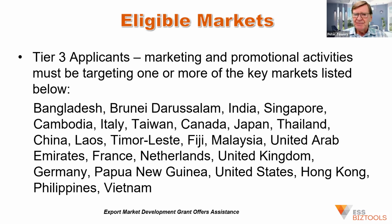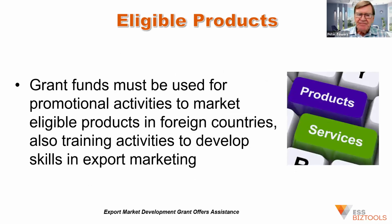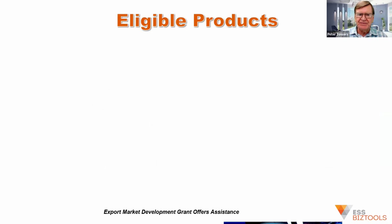So they're the key markets. They're the markets that the Tier 3 applicants must be concentrating on for their promotional activities. It's no use putting in Brazil or Argentina or Chile. It has to be those markets that are specified there. Grant funds must be used for promotional activities to market eligible products in foreign countries. And also the grant funds can be used for that Tier 1 training requirement for someone to have a better overall understanding of export market activities.